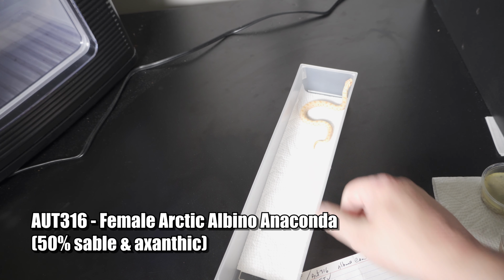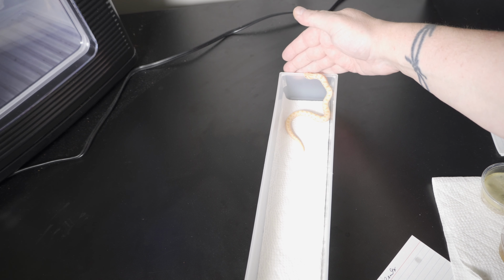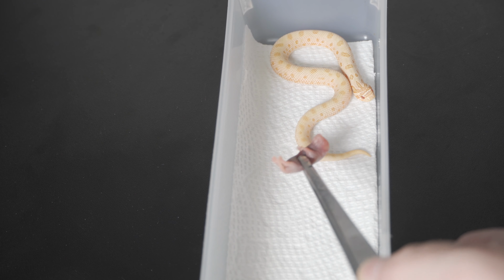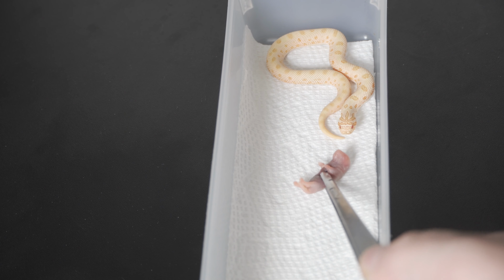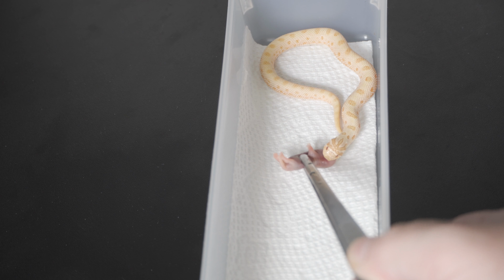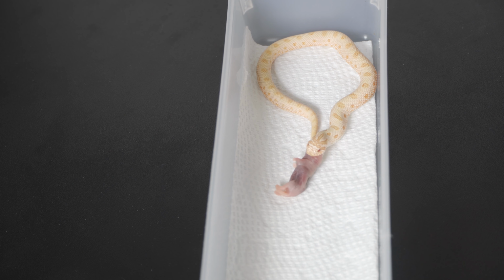Alright everybody, got another, man, today is an albino day. This is AUT 316 female, gorgeous female. She has had 4 consecutive feed-ins on frozen thawed. She should eat it now. Here you go, girl, what's that? It's Num Nums. It sure is. It's a little yum yum for your tum tum. Yeah, good job, girl. I think it's going to be a holdback for me this year too as well. This is a beautiful triple A.